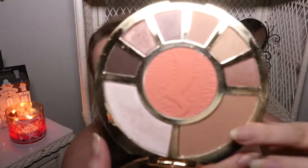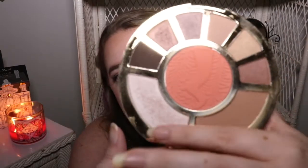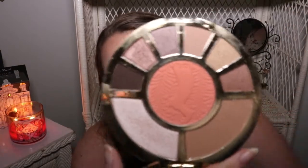But this palette has a bronzer, which is what I'm wearing, the blush, which is what I ended up using the entire time, and the highlight, which is the only highlight I used, and these lovely eyeshadows. I actually only used those eyeshadows once. I mostly used the Rock palette this week. But they're really pretty. They weren't as buttery as the Rock palette, but I really have enjoyed this.